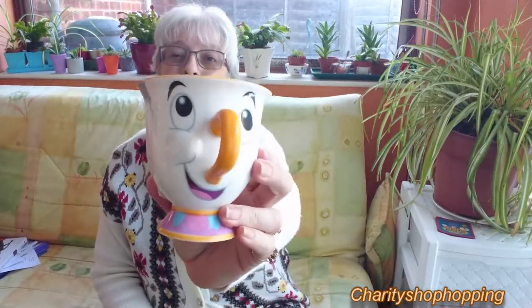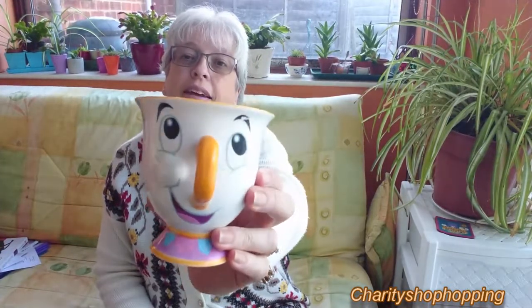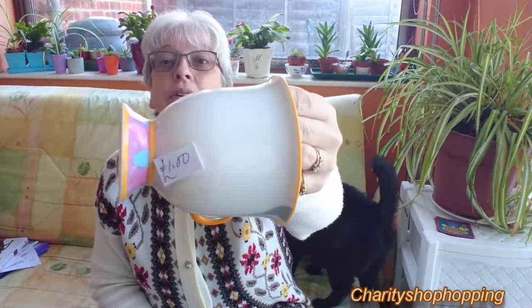Now then, just for Kate, while I was looking around, I found him lurking in Wade. He cost me, alright, there you go, £1. Let's turn it up the right way. It's £1 there, and it is a copyright Disney mug. So Chip from Beauty and the Beast, if that's where you want to take it from, there you go.